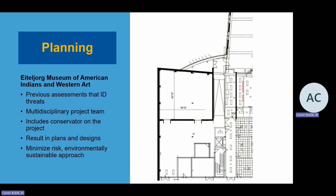The project draws from the recommendations of a collections assessment for preservation, or CAP, which identified overcrowded storage spaces as a risk to the collection. The multidisciplinary team includes a collections manager, facility staff, a curator, a conservator, and an architect. The project includes an energy audit and HVAC system assessment, evaluating existing light fixtures for LED compatibility, and ensuring the most environmentally sustainable building materials and processes available are included in the final plans for renovations.